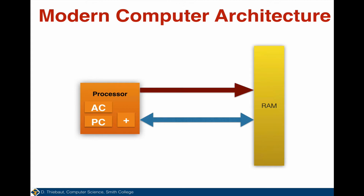So if you look at today's processors, remember what we're after. We want to understand what people have referred to as the von Neumann bottleneck. So in today's computer, we have a processor. I'm simplifying here a great deal, but typically what we're going to find inside is registers, shown here as AC and PC. And a little plus here indicates that there's a part of the processor that is in charge of doing arithmetic. So control unit and arithmetic unit are in there.